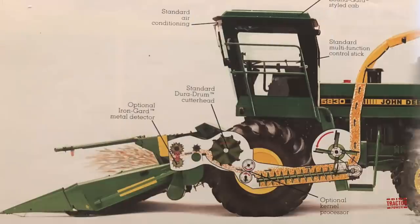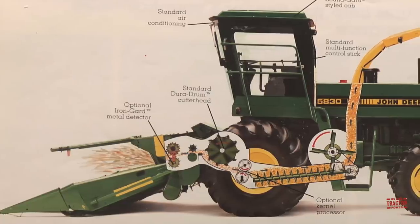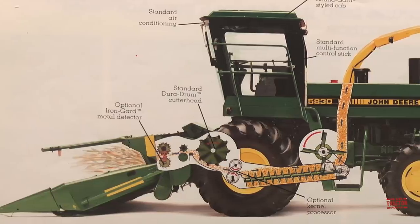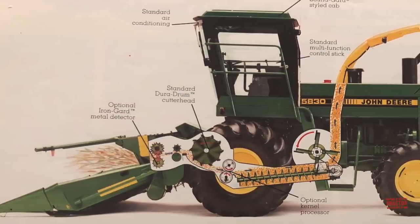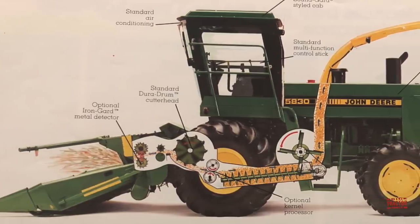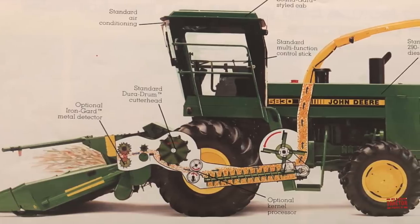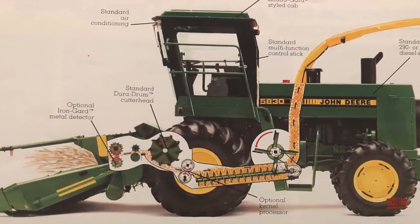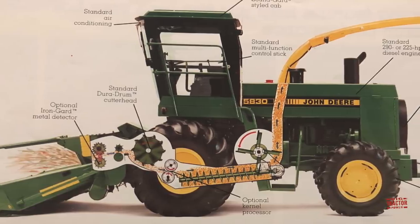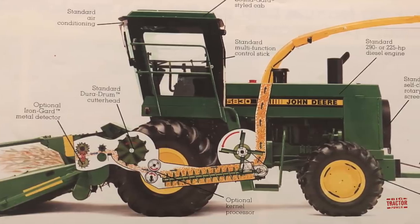$12,860. As we take a look at the specifications of the 5830 self-propelled forage harvester, we can see how it processes the crop from this cutaway drawing. It utilizes a 24-inch cutter head. It's equipped with 40 knives that are 5 inches by 3 inches, set up in a helical pattern made of tungsten carbide. Those knives chop up the corn and the cobs and process it into the silage that then goes up through the blower pipe into the wagon or waiting truck.